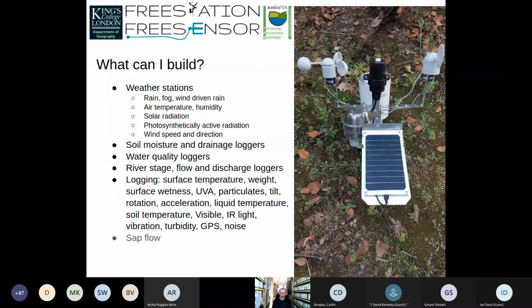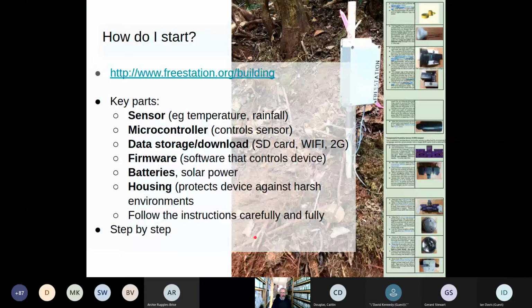How do you start? You go to the building part of the website, and that takes you through the building of the sensor, the putting together of the microcontroller, the upload of the firmware, attachment of batteries, development of the housing, and it's step by step like this, text and images on how to build. What do you need? Not much. A simple bench, a few tools, these sorts of things here, most of which you will probably have.